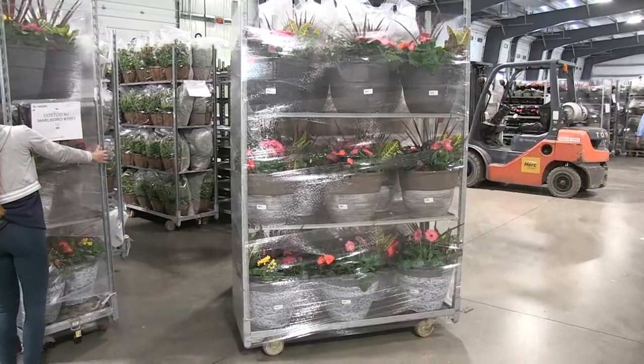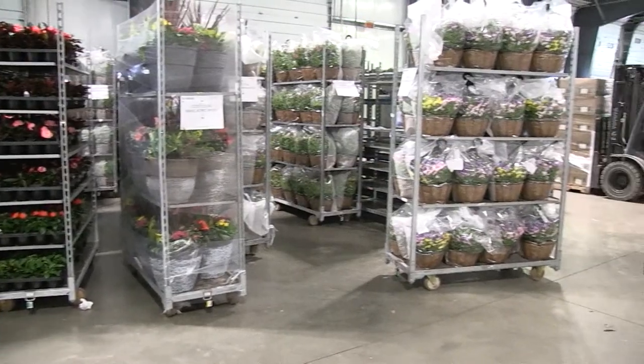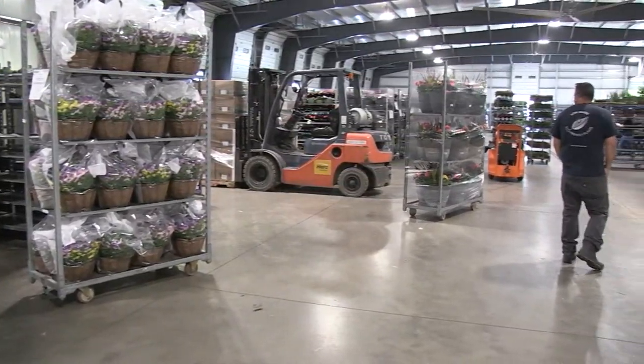So right now we're in the shipping department and it's like a warehouse. Everything is lined up specifically to go on individual trucks. It's amazing. So Ben is in charge of making sure everything goes on the right truck, right? That's correct. Is it a high pressure job? I would say so.